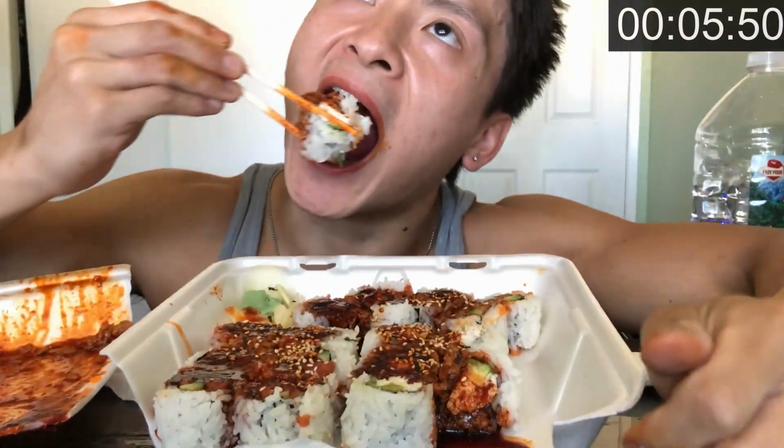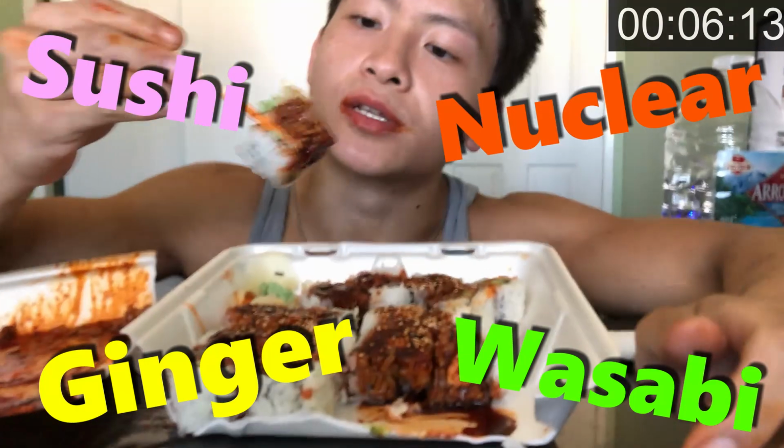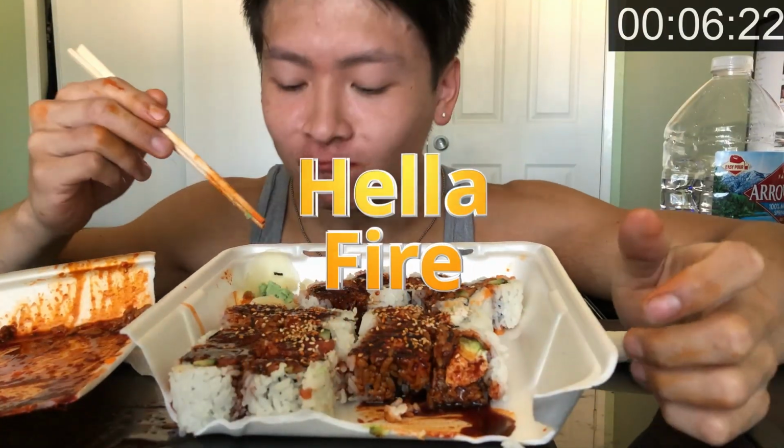Ooh, sushi. I'm starting to feel the sweat. Ginger, wasabi, sushi, nuclear sauce. Hella fire. I don't know which one's this. Here he goes.